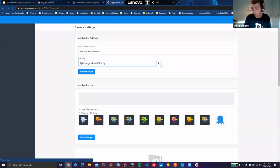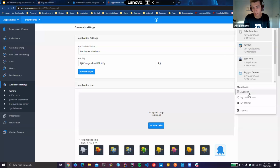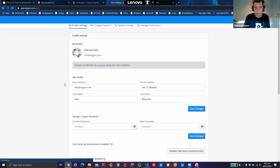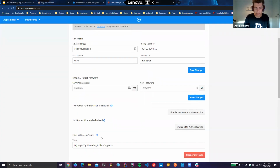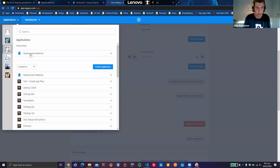I mean, this is great. If somehow someone's taken this or it's causing problems for you, go ahead, reset that and update that in your project. As for the authentication token, you can head over to your user settings under My Settings. And if you scroll down, you'll see your external or access token. Now I'll be regenerating this after this webinar, so there's no need to take note of that.